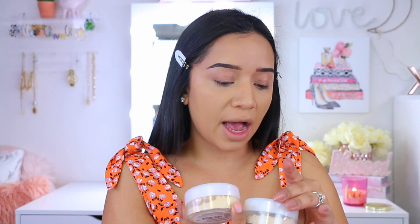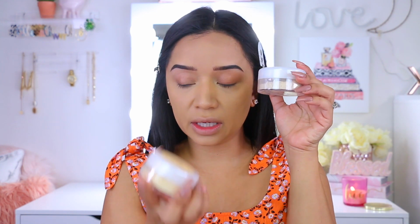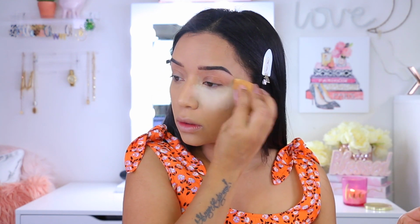I also received the new CoverGirl Trueblend Minerals Loose Mineral Powders. We have two shades. We have Translucent, and we have Banana. So let's try them both and see which one we like better. I'm going to take the shade Banana because I feel like this is the shade that I personally will wear the most. Let's try it on the left side. Ooh. That's nice. Oh my god. A little goes a long way. Wow. Now let's try translucent on this side.